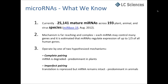The number of updates has slowed down, but the last update was just roughly 6 weeks ago, beginning of August of this year. The previous update before that was in November of 2011. These are typically all known mature microRNAs or known precursor molecules that have been experimentally verified. So these are not just predictions.